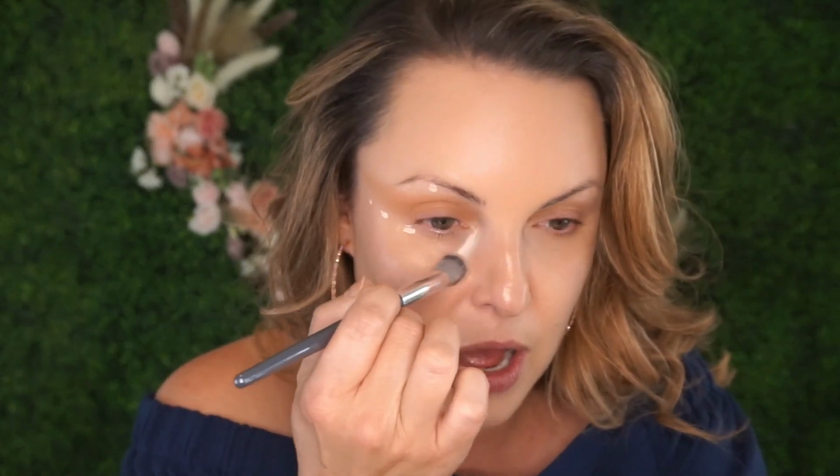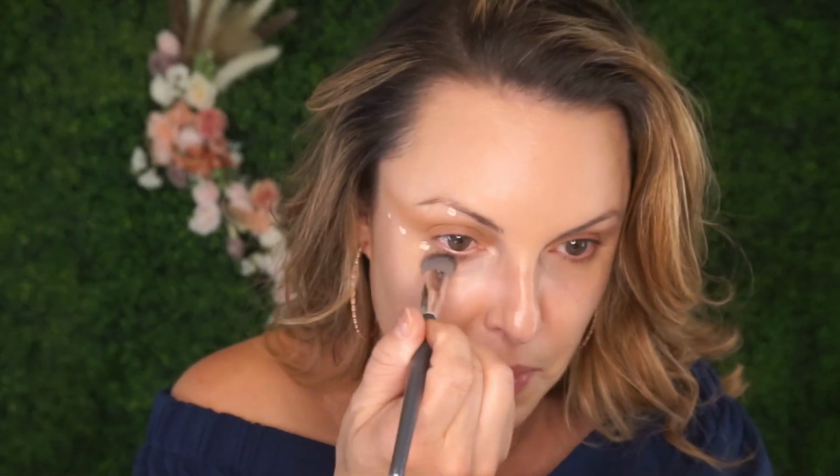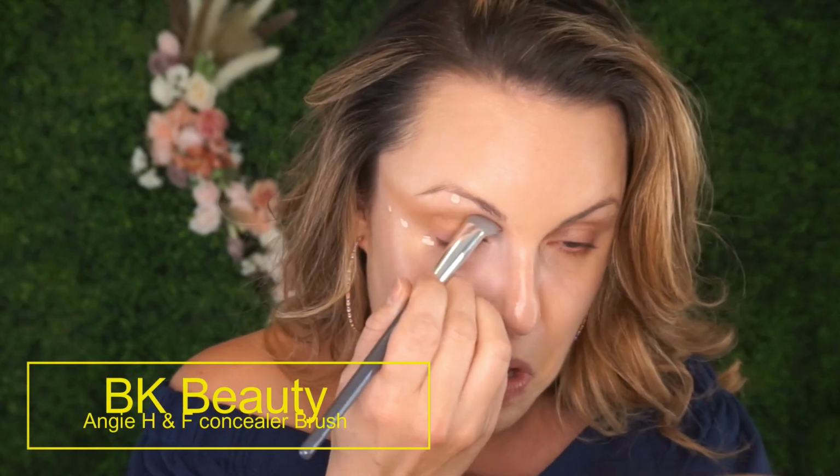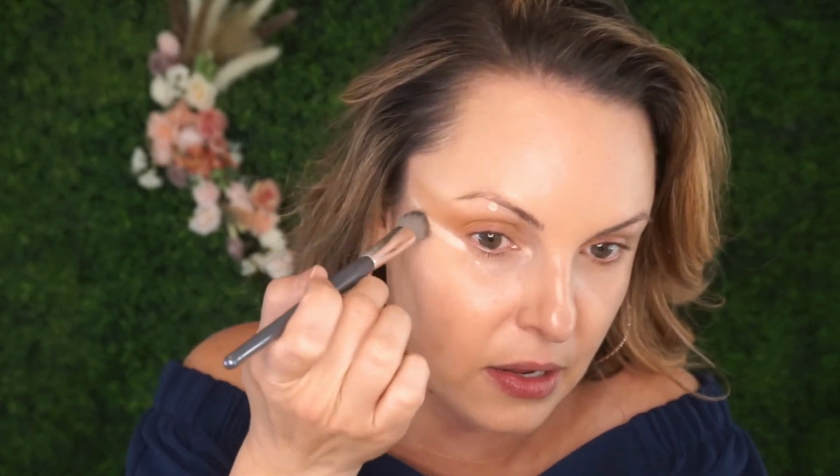Do I look crazy? You can take one of those tiny little beauty blenders, or I have like an eyelash there. I've been obsessing over this brush by BK Beauty, the hot and flashy brush. And I'm going to pull this inside the eye right here to open up that bad boy. And then I'm going to take this and blend up.